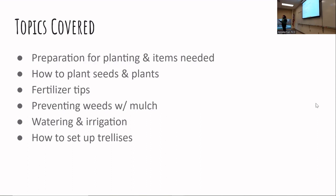Watering and irrigation, a little bit about what your garden is going to need water wise, and then how to set up the trellises, which we are giving out trellising material. And I had a fun idea for how to make a visual representation of the trellis, so you can participate later. I'm not going to tell you about it beforehand though. I'm so excited for that.